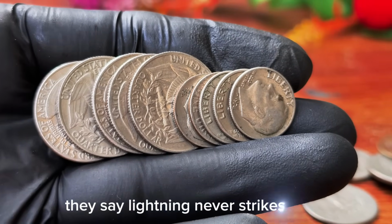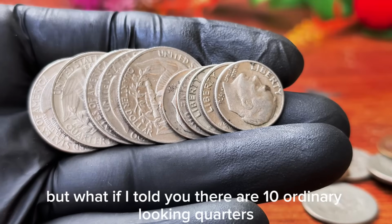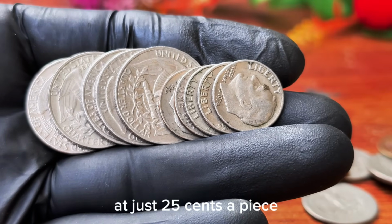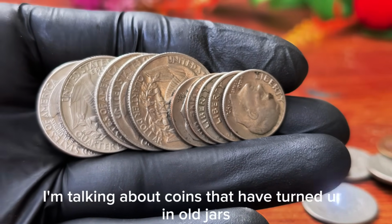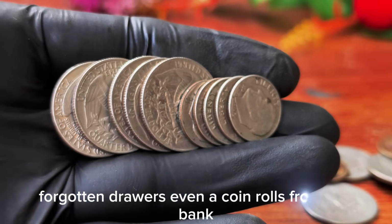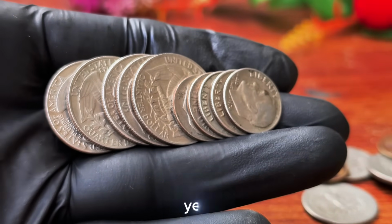They say lightning never strikes twice, but what if I told you there are 10 ordinary-looking quarters at just 25 cents apiece that could explode in value right in your hands? I'm talking about coins that have turned up in old jars, forgotten drawers, even coin rolls from the bank, and sold for hundreds of thousands of dollars. Yes.